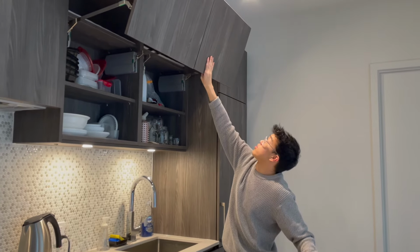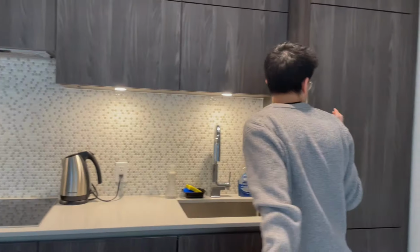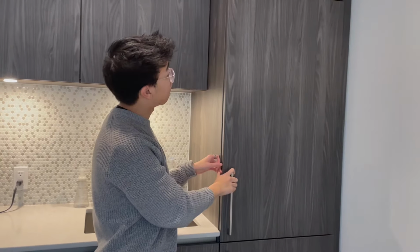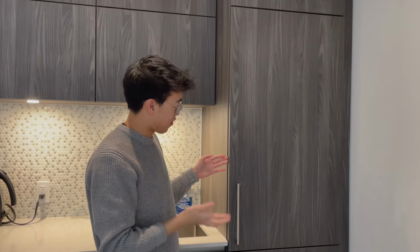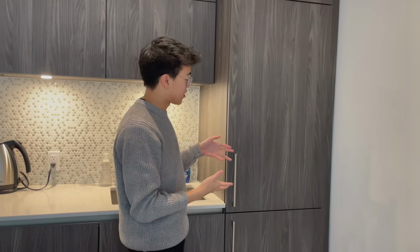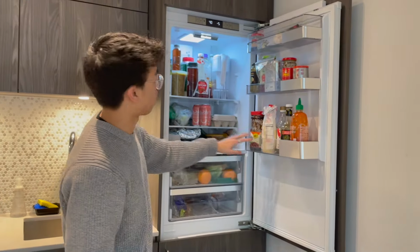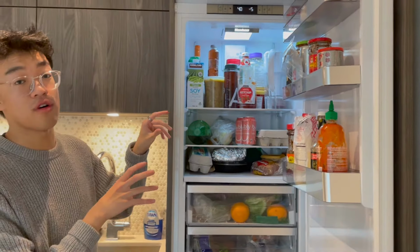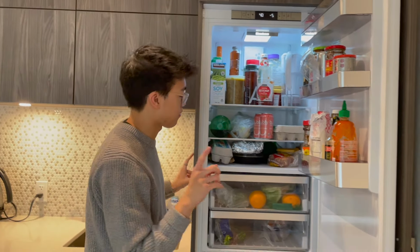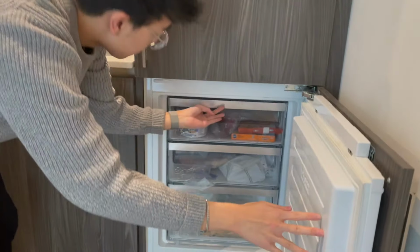But yeah, this is a really, really cool thing, even though it's a struggle for me to get to the top. But this is our fridge, which is a hidden built-in fridge, and it just looks really, really nice. I've never had any built-in fridges like this. So you open this, it's a stocked fridge, of course. It's quite messy actually. Like it's full, not dirty. There's a difference.